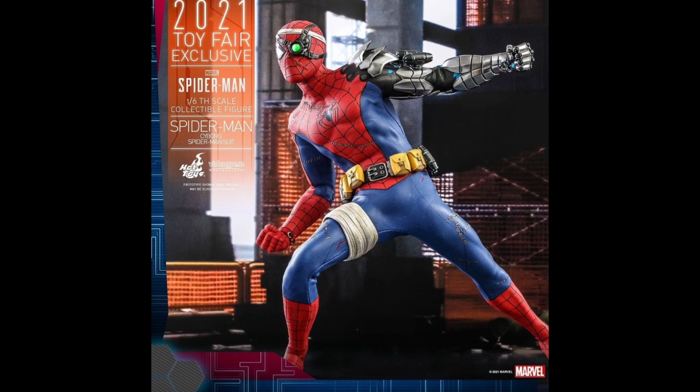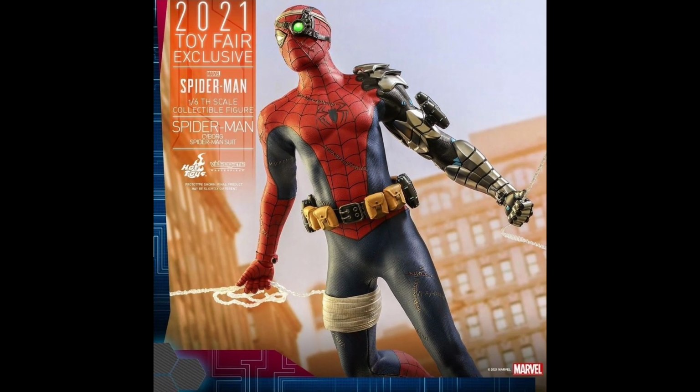Price point, I am guessing it's going to be around that $285 price point, as the Spider-Man figures are seeming to go up in price. I don't see this figure coming with many accessories. We're going to get those same webs that we get with every single Spider-Man. I doubt we're getting any interchangeable heads, as we really don't see that too often with the Spider-Man figures. But this one here looks great, man. The arm looks fantastic. Really digging the costume with the slashes and tears, the bandages.